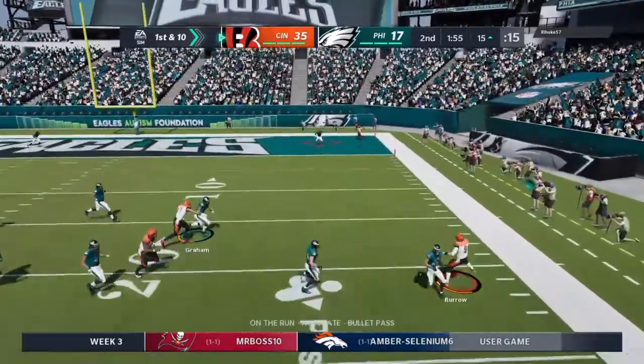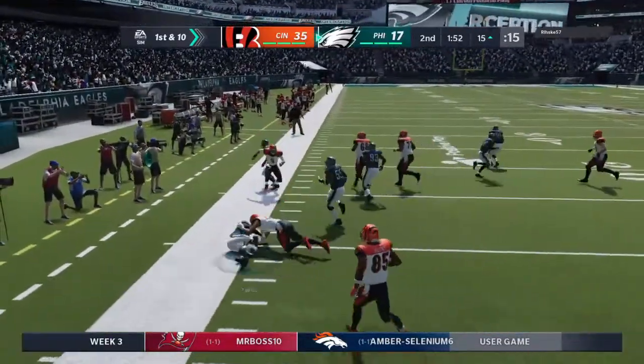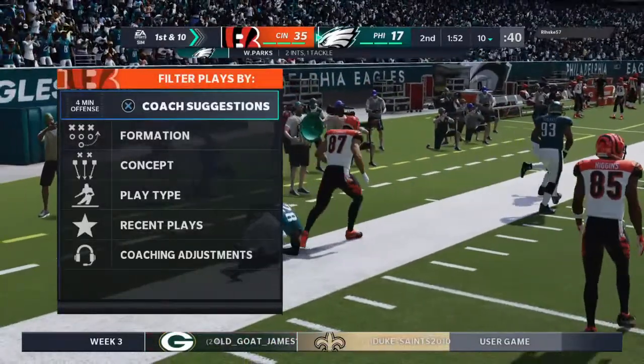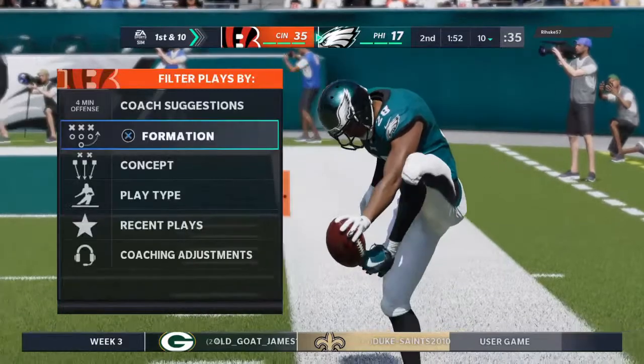Flush to his right. Oh, you saw that one coming. It's intercepted. Thrown back across his body. Picked up by Will Parks. And he'll be brought down at his own 10-yard line.